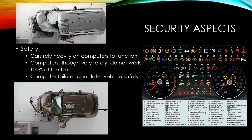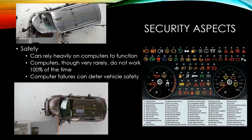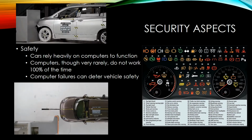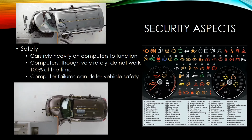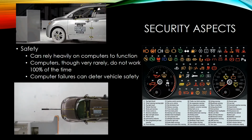Another security risk is safety. Cars nowadays are fully reliant on these computer systems, yet very rarely, these computer systems can fail. With something like anti-lock brakes, for example, if an emergency arises and the computer fails, the brakes won't engage, which could lead to an accident.